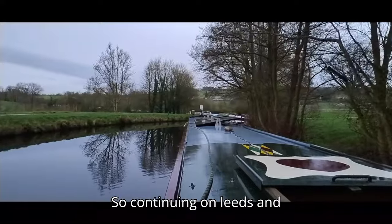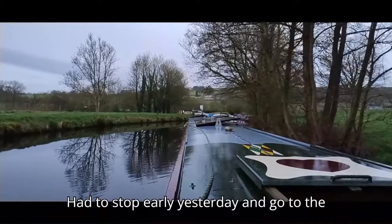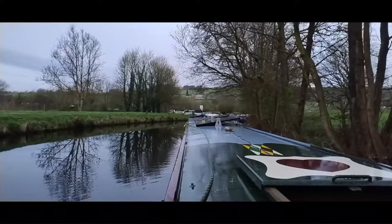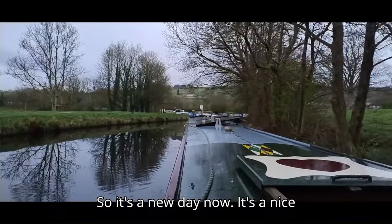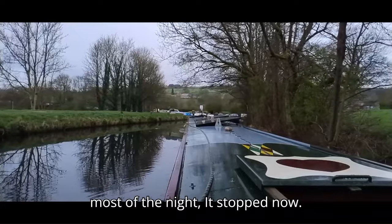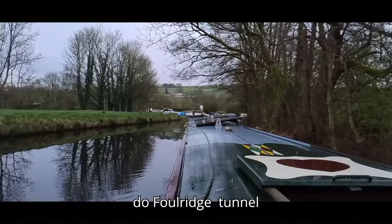So, continuing on the Leeds and Liverpool Canal towards Wigan. Had to stop early yesterday and go to the pub because the wind was so high it was making the boat uncontrollable. So it's a new day now, it's a nice still day. It's been raining most of the night, but it's stopped now. We have a tunnel to do, Foulridge Tunnel.